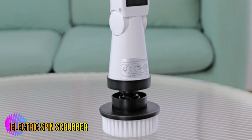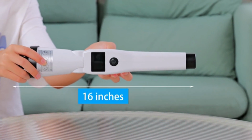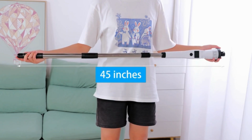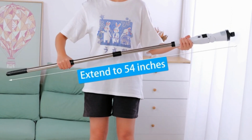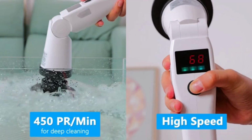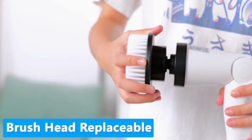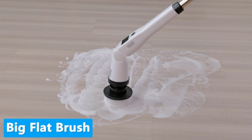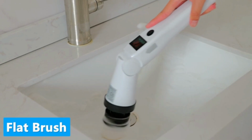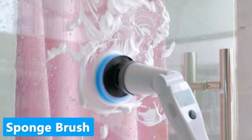Electric Spin Scrubber. Efficient cleaning home assistant. Do you often bend over or kneel on the floor to do housework? Don't be afraid. From now on, you can efficiently finish your housework in a relaxed posture with the Dovety electric cleaning brush. Dovety 2024 new upgraded pink electric spin scrubber is here to help you solve all the problems. Say goodbye to the traditional tedious cleaning. Take care of your family and let them be less tired from cleaning.